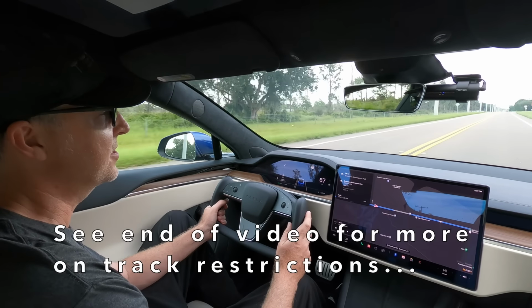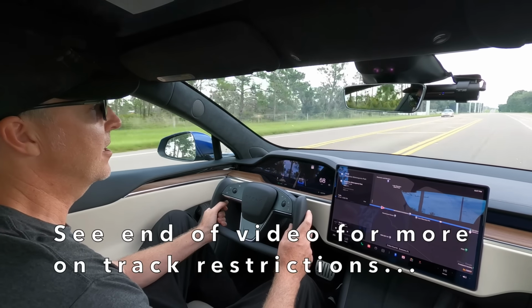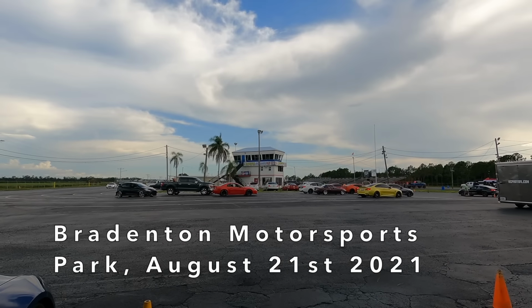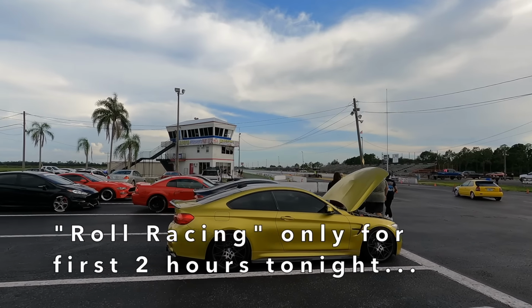So after you watch the races, if you're interested in my opinion about rules, regulations, and different tracks, I'm going to give you all that. Otherwise, enjoy these races. We're out at Bradenton Motorsports Park. It's August 21st, 2021.